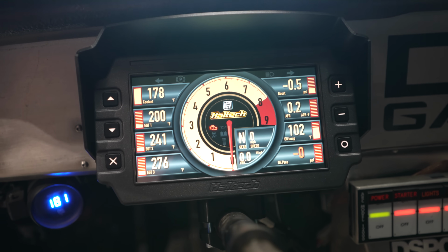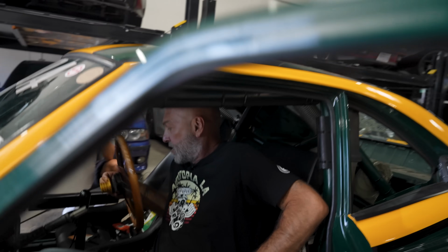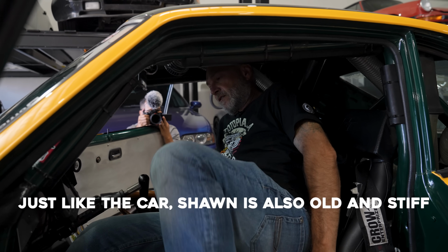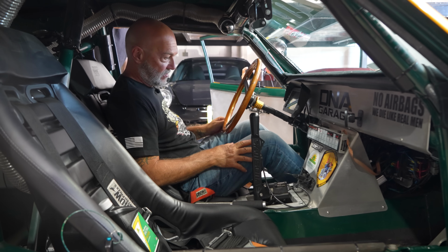Got it, okay, cool. I wanna sit in here, dude, I'm curious. You mind? Yeah, go ahead. What'd you say? I said, just like the car, Sean is also old instead. Have I fired you yet today? Wow, what a cool driving position.